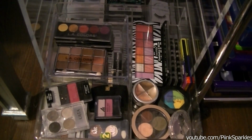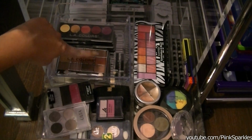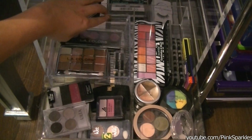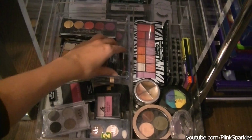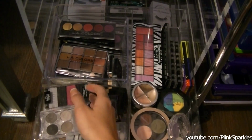Second last drawer is, again, eyeshadows. These are more palettes or quads. This little drawer right here is all my LA Colors palettes. I have a lot of them. I think I have almost every palette there. And then the bigger palettes, which look like this, and then these little guys right here. And this one, I don't really use these a lot at all.